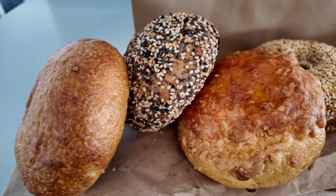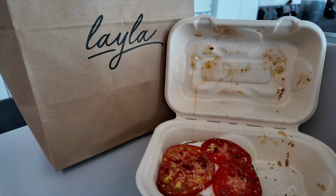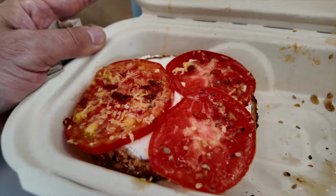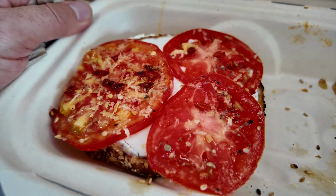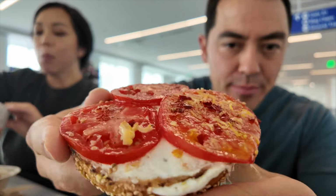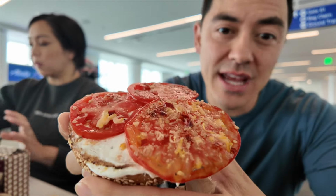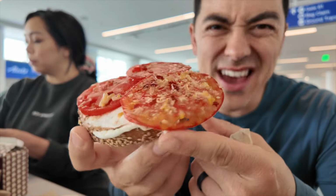Just got here to the airport and we're having the rest of our Layla's bagel sandwiches. My gosh. This one, I would say, is probably the most underrated, because this one is just tomato. But the thing is, if you grow tomatoes, you know this, and Sammy definitely understands. An heirloom tomato that's in season, that's perfectly ripened, has so much more flavor, especially if you put enough seasonings on it. But there's no meat on this one, so you wouldn't think, oh, that's what I want when I'm hungry.